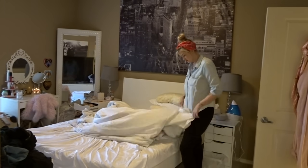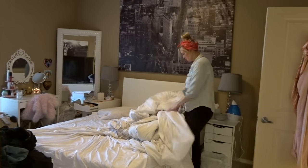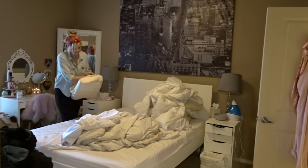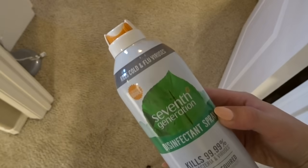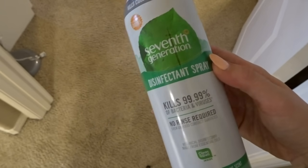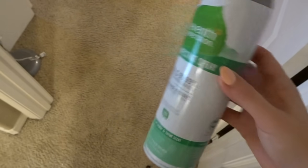So my first move is always to get the laundry started so that that can be multitasking, and I'm going to strip the bed of all of the bedding, sheets, pillows, mattress pad, comforter, duvet. I'm even taking the casing off of the pillows. And anything that can't be stripped down to go in the wash, I'll be spraying down with the 7th generation disinfectant spray. It's all natural, but it kills 99.99% of germs and viruses.